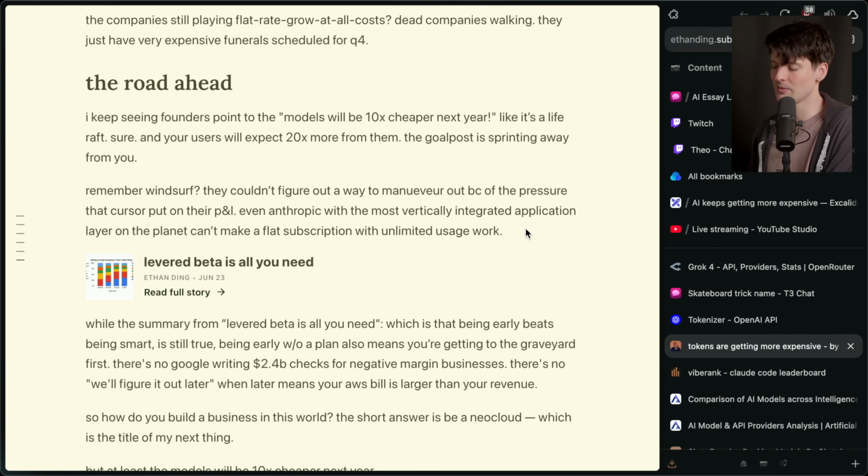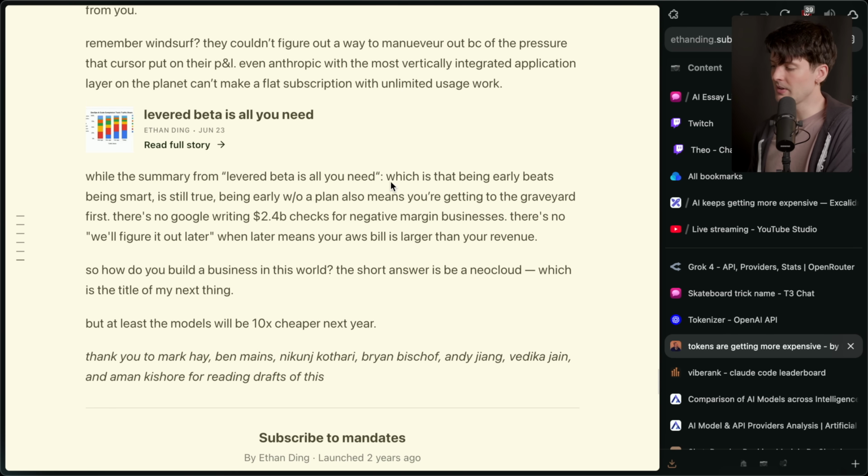While the summary from Levered Beta is all you need, which is that being early beats being smart, it's still true that being early without a plan also means you're getting to the graveyard first. There's no Google writing a $2.4 billion check for negative margin businesses. There's no "we'll figure it out later" when later means your AWS bill is larger than your revenue.